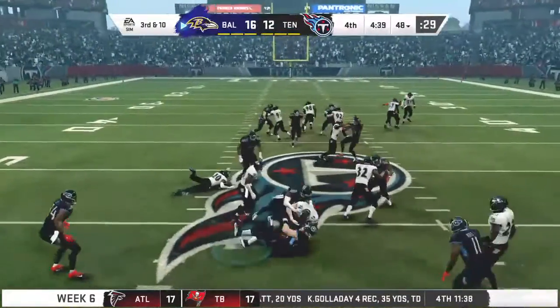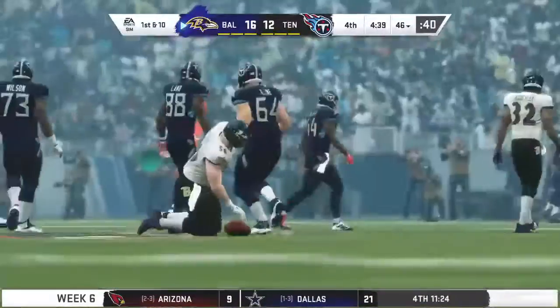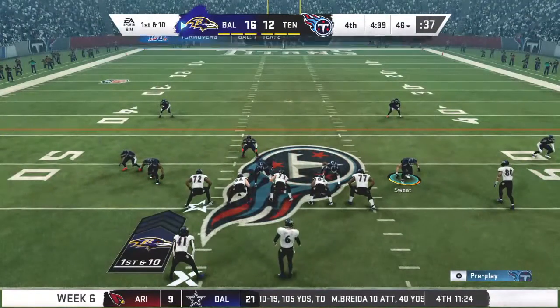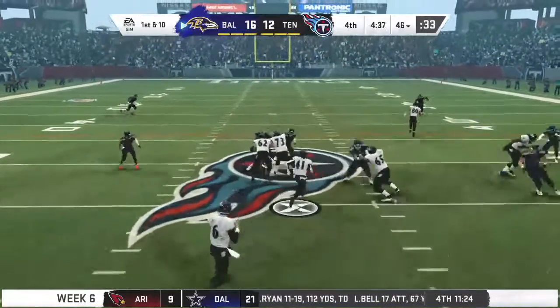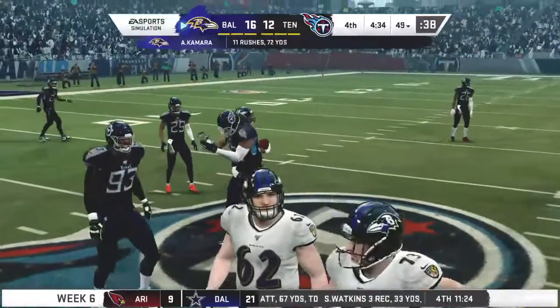Picked by Nick Kwiatkowski. And the return out shy of midfield to the 46-yard line. Keelan Cole, the intended target. The Raven offense set at the line for this next drive. They're holding on right now to that slim advantage in a one-score game. And you hear a lot about 2-minute offense and 4-minute offense. Obviously, the 4-minute offense applies here. How do they run that effectively?